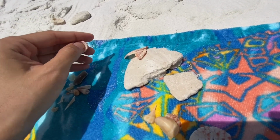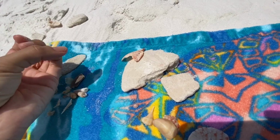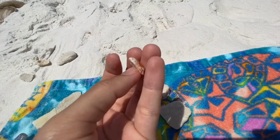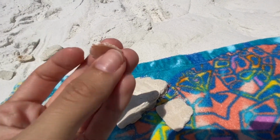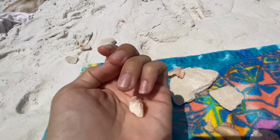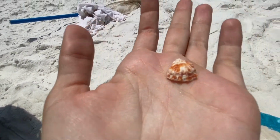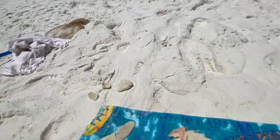This next shell is called a kitten's paw. It's closely related to the lion's paw, but much smaller. Something kind of interesting about these guys is they're usually fused to a structure, so usually you find the left side of these shells because the right side is going to remain stuck onto whatever it was living on. So it's usually just the left side that you see, but these are bivalves.